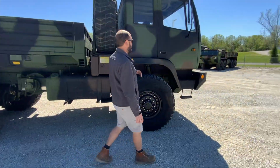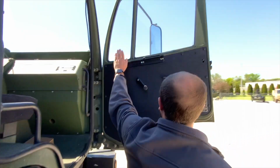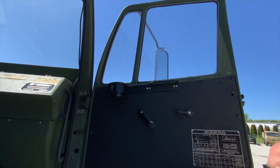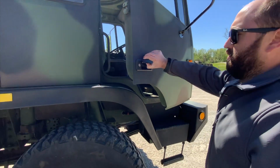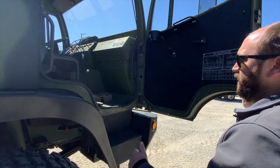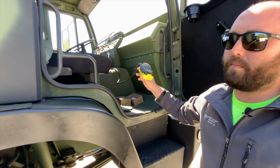Very happy with it. From the passenger side here, we added our new cup holder door handles to the interior. So these allow you to carry a soft drink or anything like that inside the vehicle. We also put new exterior locking door handles in the truck, so that way he's able to lock the truck up.